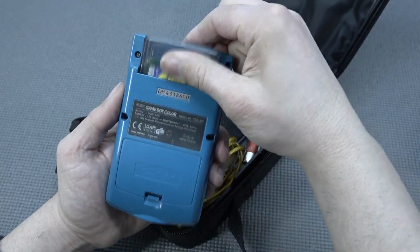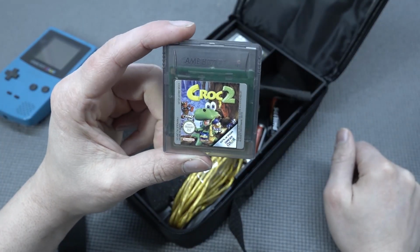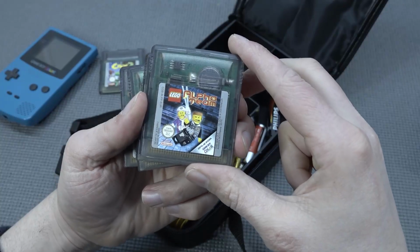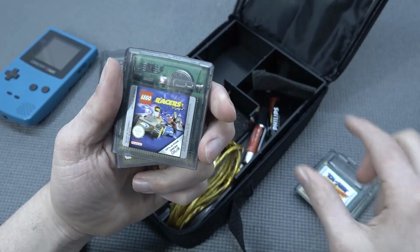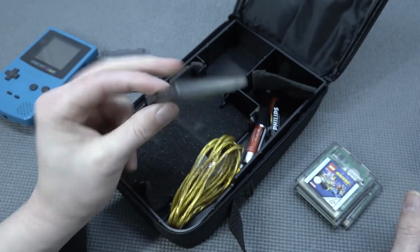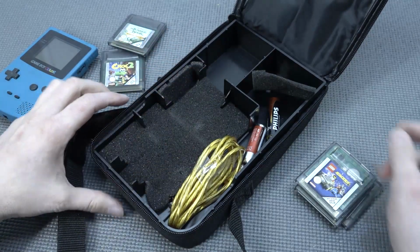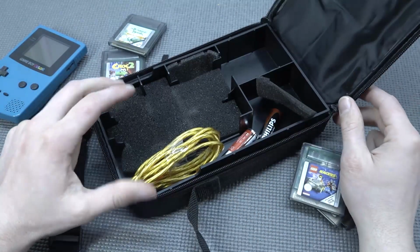This collection I bought came with a couple of games. The first game is Croc 2. I personally never played it, but I did play Croc on the PlayStation 1 back in the day, and I really loved it. Let's see what we're going to get more. It comes with Lego Alpha Team, then Tom and Jerry Mouse Attacks, Lego Racers, and The Jungle Book. So the collection that came with it was not very special, to be honest. The reason I wanted it is not the case, because I will put it in my collection in a special protection bag.